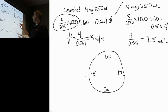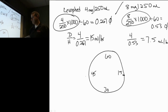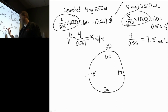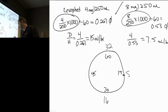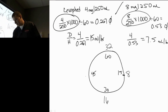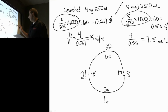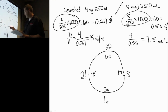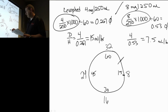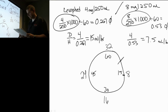With the higher concentration on your Levophed, take your 8 divided by your 250, times that by 1,000, you should come up with a number of 32. Put 32 at the top of your clock, 16 at the bottom, 8 over here on the side, and we're going to do 24 in between the 32 and the 16. And we said that we want to run this at 4 mics a minute. 4 is halfway between 0 and 8. And 7.5 mLs correlates right in between your 0 and 15.